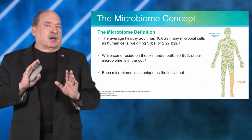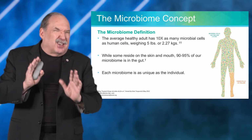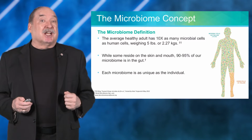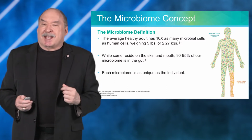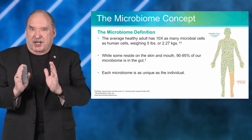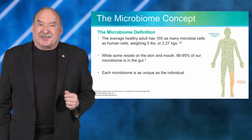While some reside on the skin and the mouth, 90 to 95% of them live in your gut. And that's why gut health is so important to us. And of course, it's different in every individual. Literally, every individual's microbiome is unique to that person. That's kind of a cool idea as well.